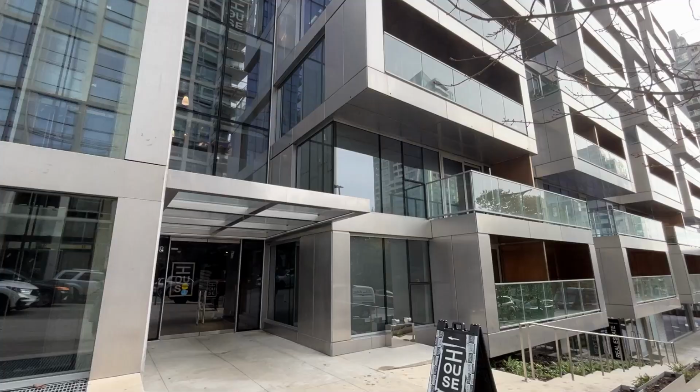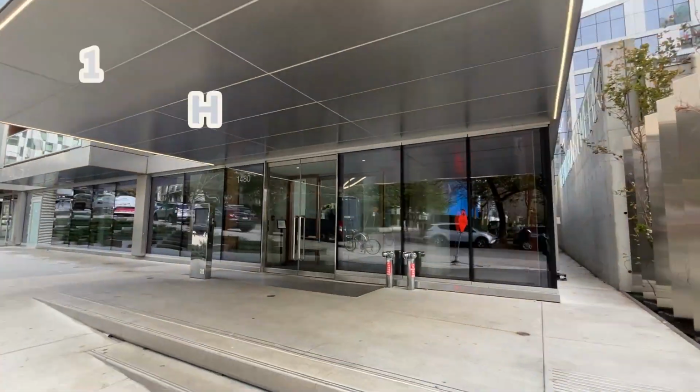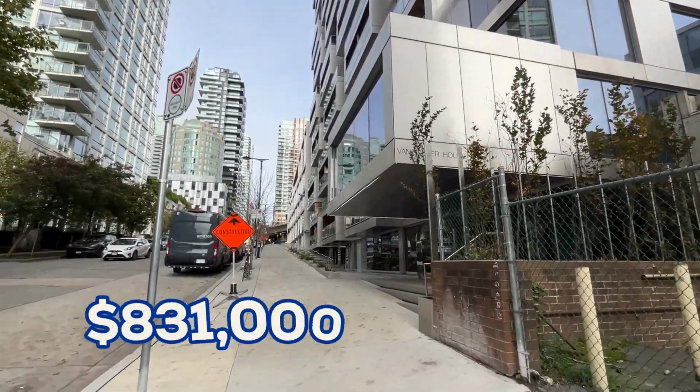Okay, next on our real estate stop here is Vancouver House. So as you can see behind me, you've got this very funky building. Look at that arch, how it juts out there. So this was just built, so prices are a little bit higher here than the last one. So I'm going to show you two places that are around that benchmark sale price. A 1-bedroom, 1-bath unit, 566 square feet, just sold in Vancouver House this last month for $831,000.